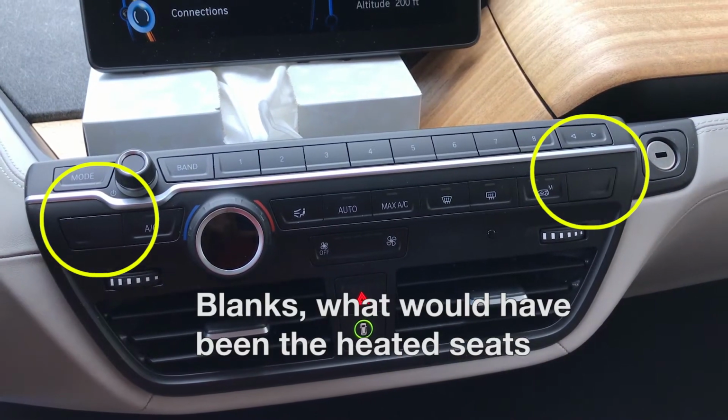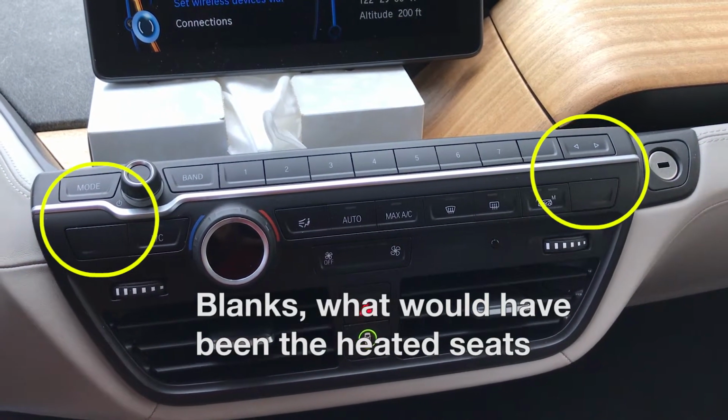This car is missing like the heated seats. It's missing the Harman Kardon speakers. So other than that, it's a pretty standard, or not pretty spec'd up, I guess, i3. And it's pretty hard to find a tech and parking package i3 in reality for that kind of price. So I think I got a really good deal for that car.